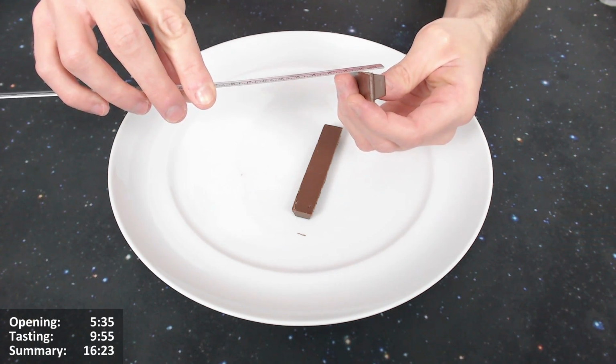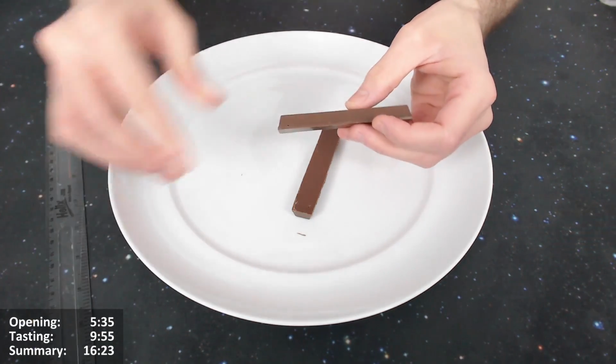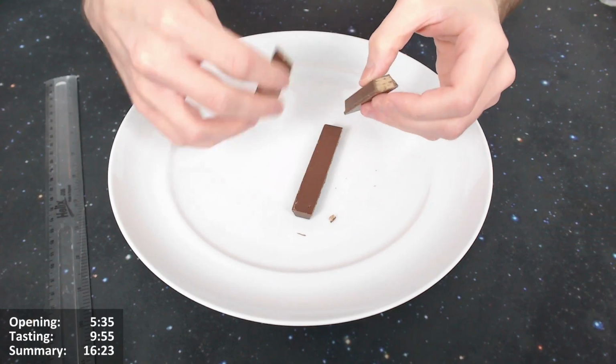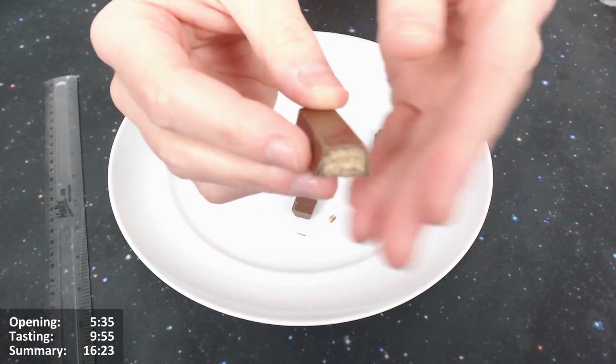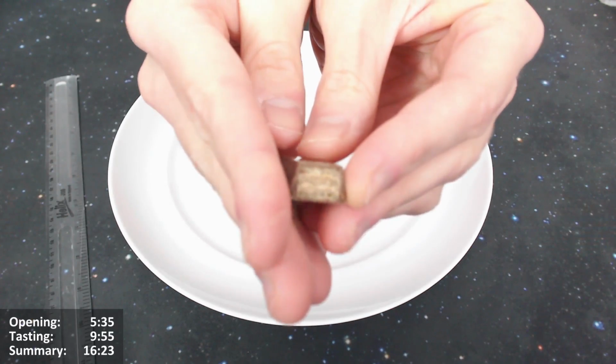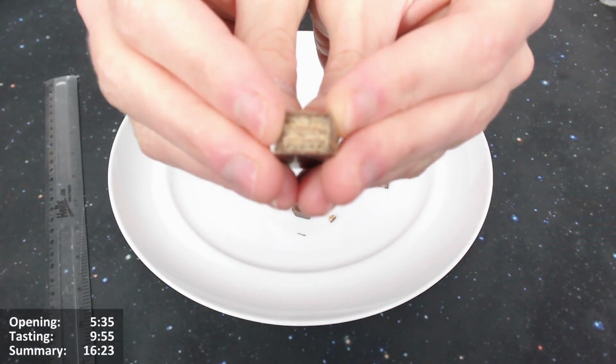1 centimetre, pretty much. Maybe 0.9. Okay, let's give it a snap. Okay, cleanly snap there. Let's see if it'll focus in. I have to kind of force it to focus in. Hard to do really, I'm not sure how to do it.